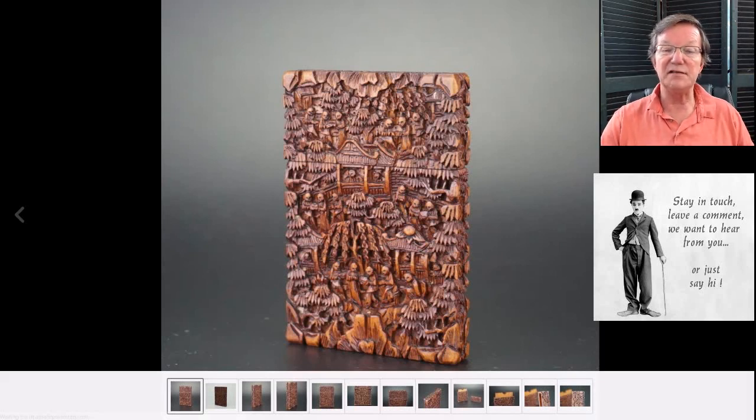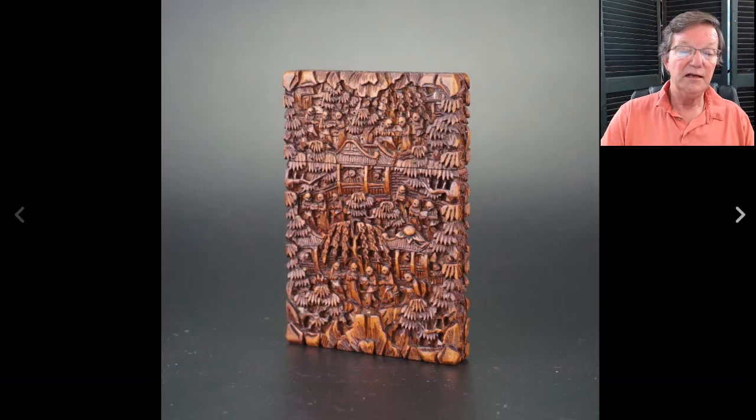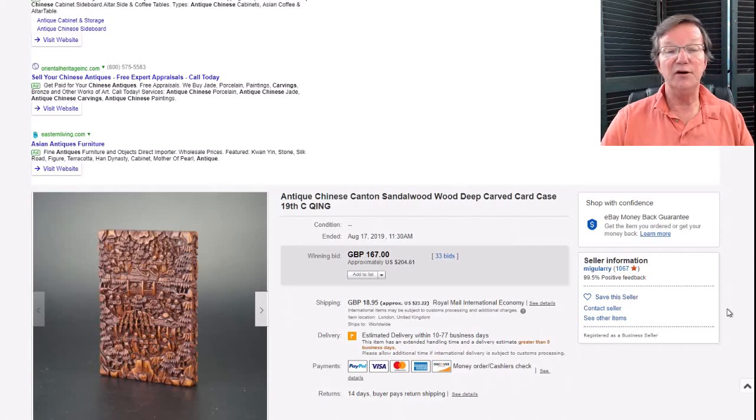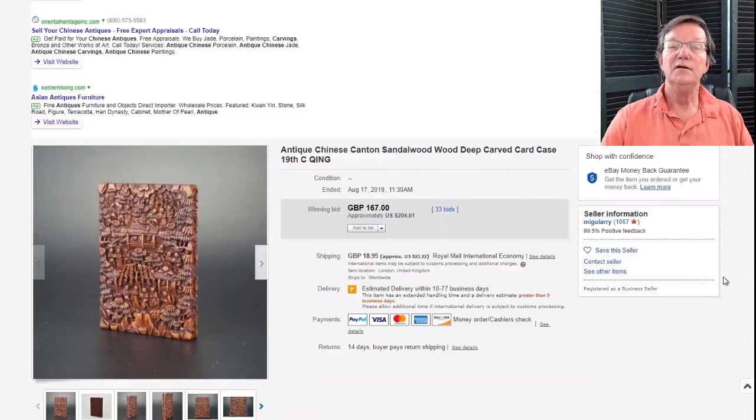So at any rate, this was a nice card case, nicely carved, appeared to be in good condition, and it went pretty reasonably, $204. As you know, the ivory ones like this tend to bring about double or triple this amount, but in sandalwood, you don't have to worry about exporting them. So you can buy these from somebody overseas and ship them to the U.S. or vice versa. You don't have to worry about them getting interdicted in customs. The ivory ones, you've got to be careful. You could get in trouble. I'm not advocating for it. I'm just pointing it out.